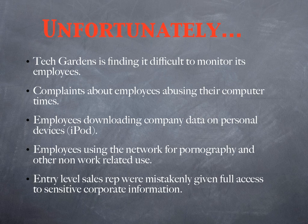There's been numerous complaints about employees abusing their computer times. There's been employees downloading company data on personal devices. In this case, it was an iPod. There have been incidents of employees using the network for pornography and other non-work related use. And lastly, entry-level sales reps were mistakenly given full access to sensitive corporate information.